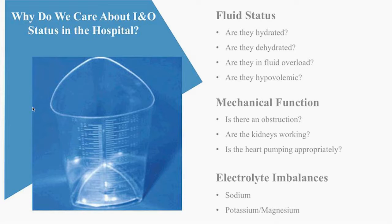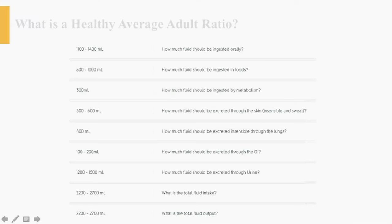Also, we want to know about any kind of electrolyte imbalances because we know how important the sodium, the potassium, the magnesium, how those are very important for our heart function and different organ functions. So these are some of the reasons why we care about it in the hospital setting.